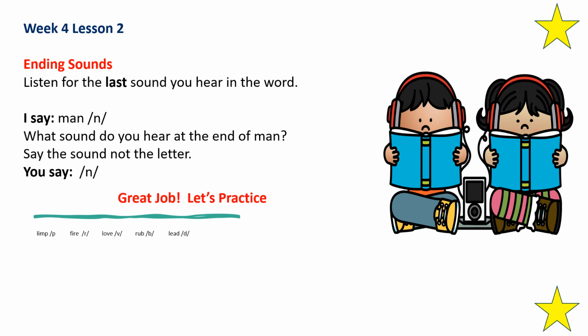Listen for the last sound you hear in the word. Man. What sound do you hear at the end of man? Say the sound, not the letter. Very good. All right. What sound do you hear at the end of limp? P. What sound do you hear at the end of fire? What sound do you hear at the end of love? V. What sound do you hear at the end of rub? B. What sound do you hear at the end of lead? D. Excellent.